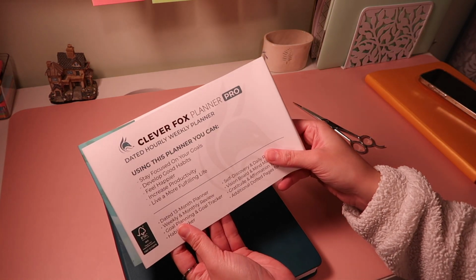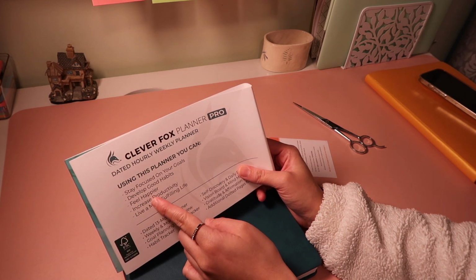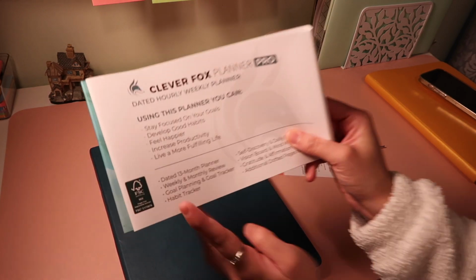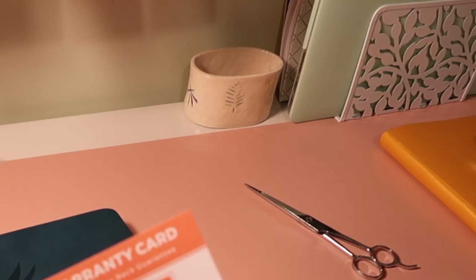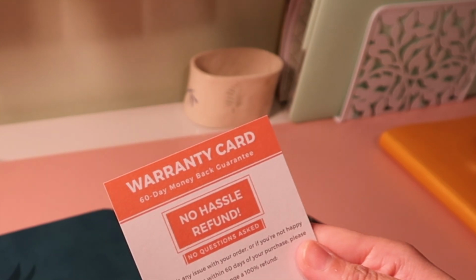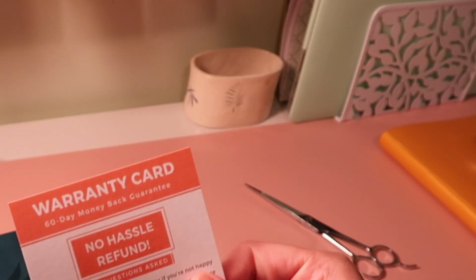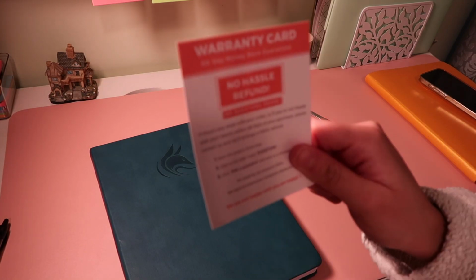Let's see what this says. Helps you with focus, habits, feel happier. I definitely do think that the planner helps with that happiness part because it helps you reflect. It has a warranty card, a 6-month warranty, if you have any issues and if you're not happy with the results. Cool. And I know for sure I was happy the last time I purchased one, which was down here. So we'll be good for this.